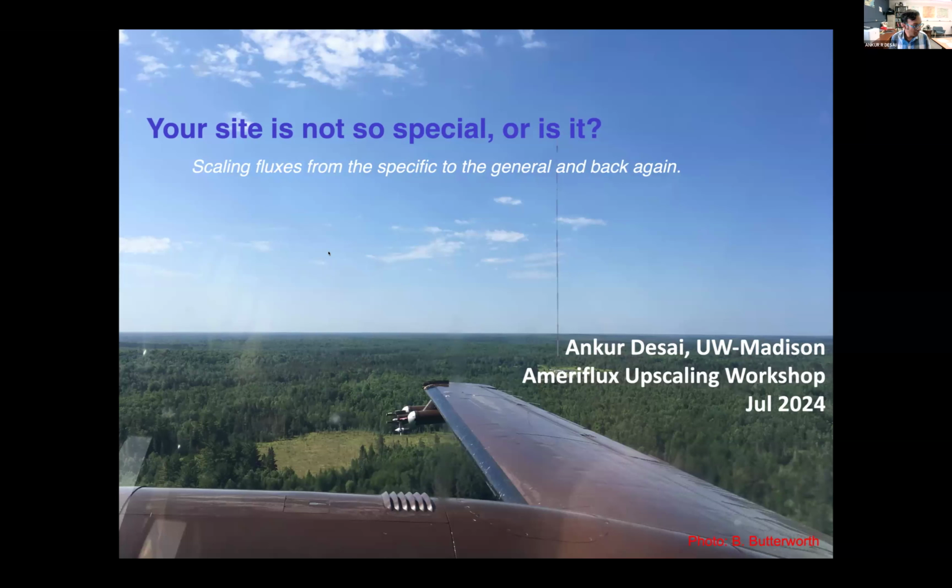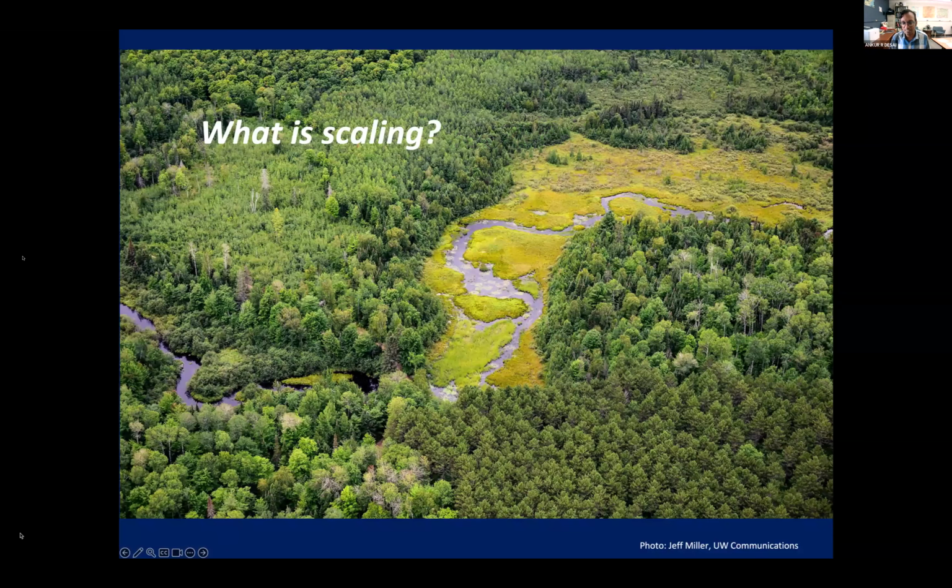But to start, it's useful to think a little bit about the word scaling itself, right? It can imply a lot of things. This is just a pretty air photo near one of our sites during the Cheesehead field campaign. And you might have in your head different ideas, about granule or extent or relationships between things happening at one scale and another. And all of those things are parts of scaling.